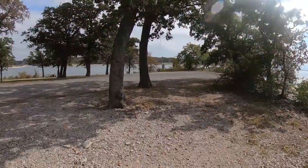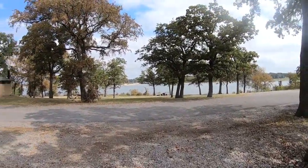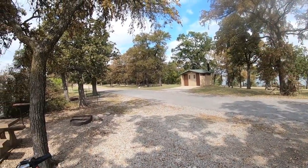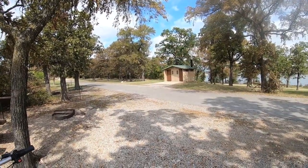It's a pretty park. Lots of live oak trees. Not much going on here in the day use area. You do have a vault toilet. And there's water. And this park is off the beaten path. I mean, you're not gonna have just anybody coming down here. You gotta wanna come here. All right, let's go see some more stuff.